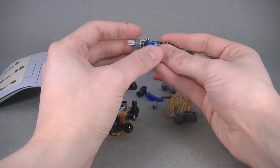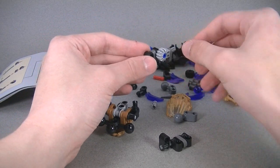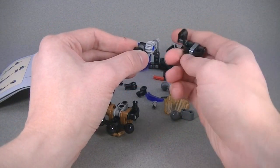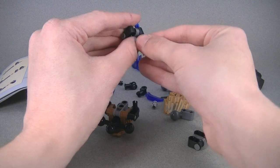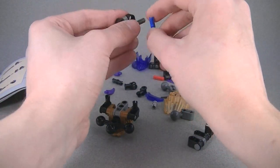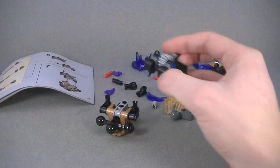Anyway, here I am. Did I actually attach this a little wrong? No, I didn't. This, maybe... I did. Okay, so this goes here. This is a small set. I shouldn't be making mistakes with a build so simple as this. But oh well. Here we are. There we go. So like that.